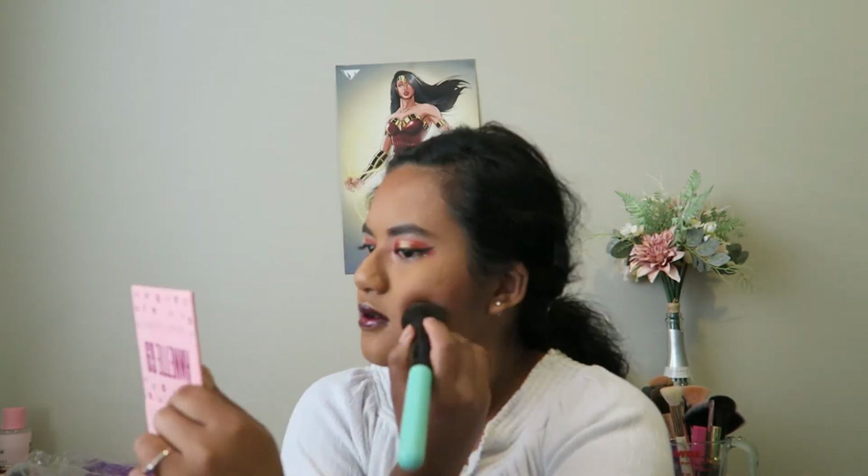And then obviously if it's a little bit too low, you use the Coty Air Spun to fix it up, sharpen it.